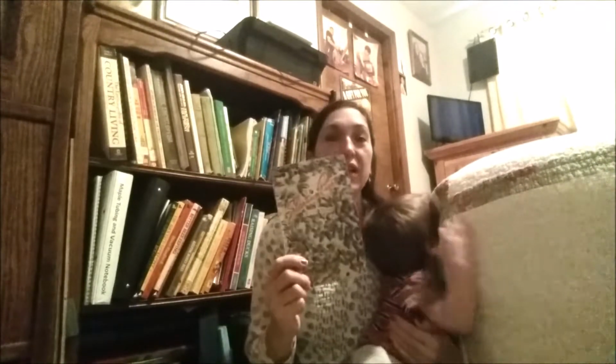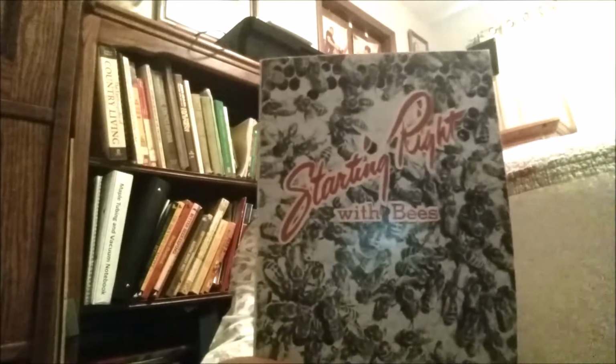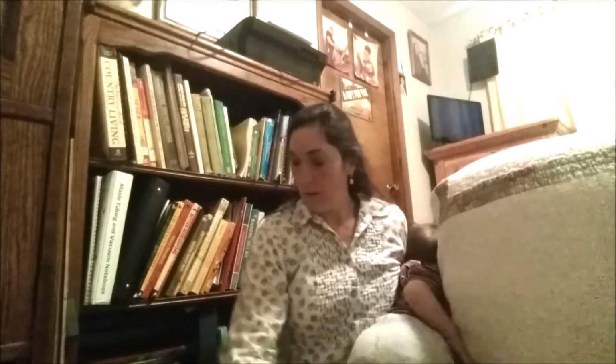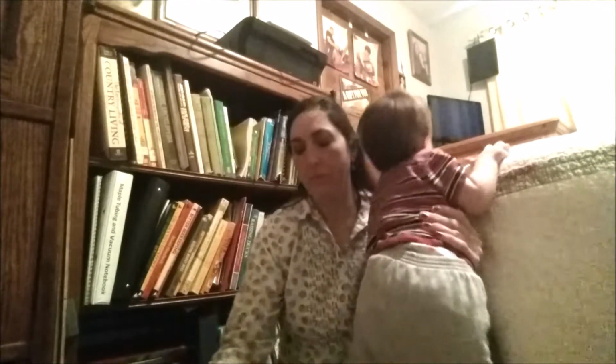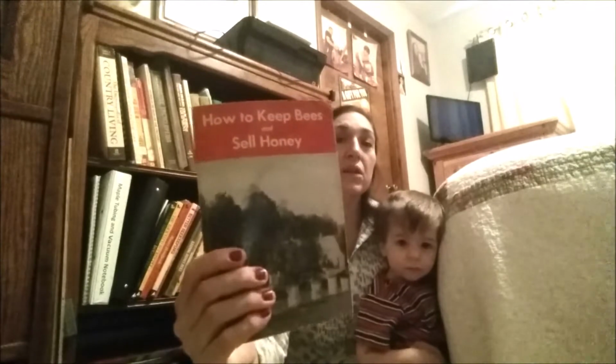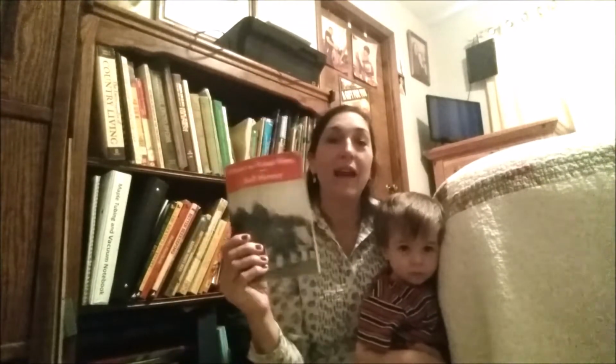This is a really good one. It's called Starting Right with Bees. Beekeeping Tips and Topics. So here's another really good book. How to Keep Bees and Sell Honey. Now, they're talking roadside stand stuff sitting in front of your house from the 1950s. This is not relevant to today's selling honey.